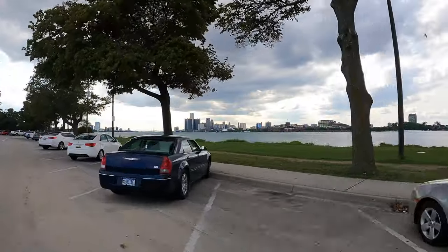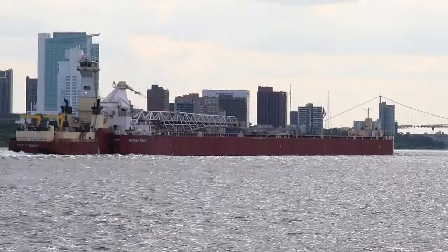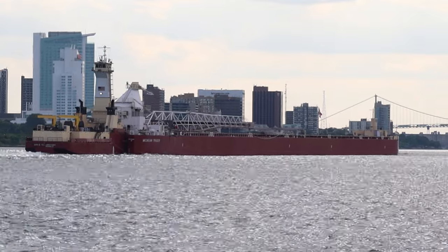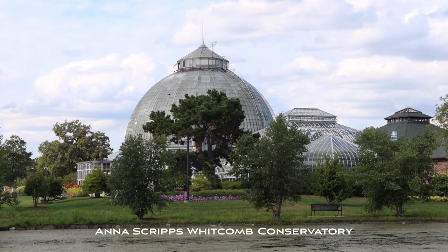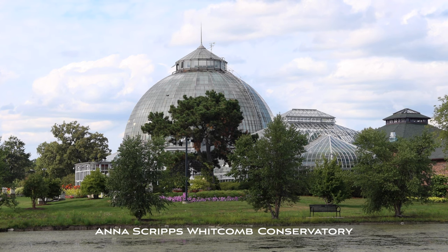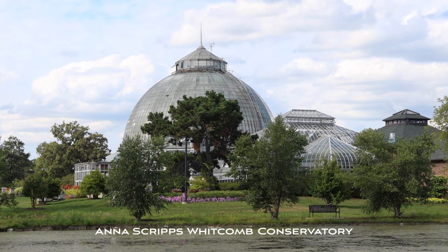I ride around the James Scott Memorial Fountain, take a look at the Detroit cityscape from the island and Detroit River shipping action, and start riding the 6 mile long trail loop around the park. On the way, I notice the park's aquarium, its conservatory and nature center.